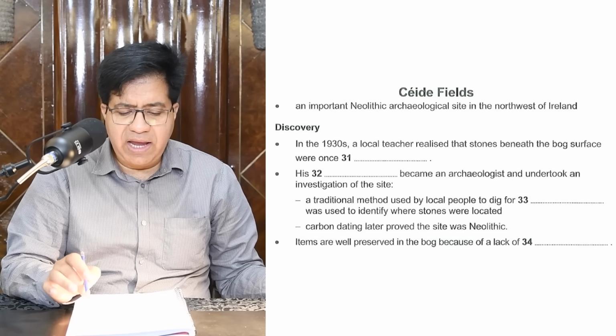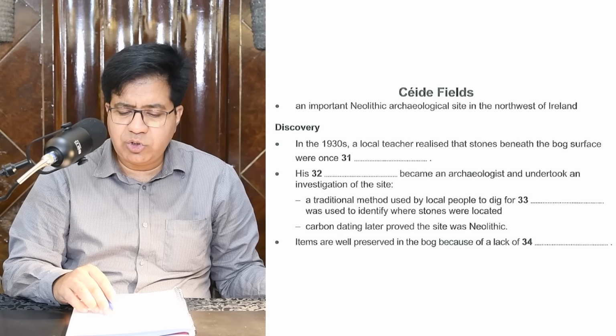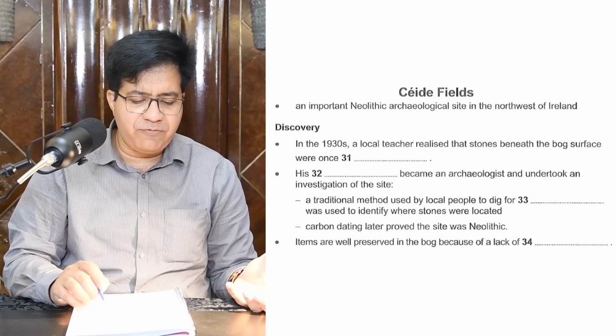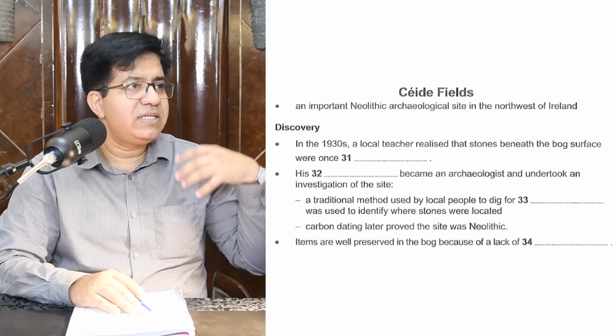Discovery. In the 1930s, a local teacher realized that stones beneath the bog surface were once dash. Now the stones beneath the surface of the bog, they were once what? For example, they were once houses. They were once buildings. They were once something like that. Okay? So let's see, what do they say about it?